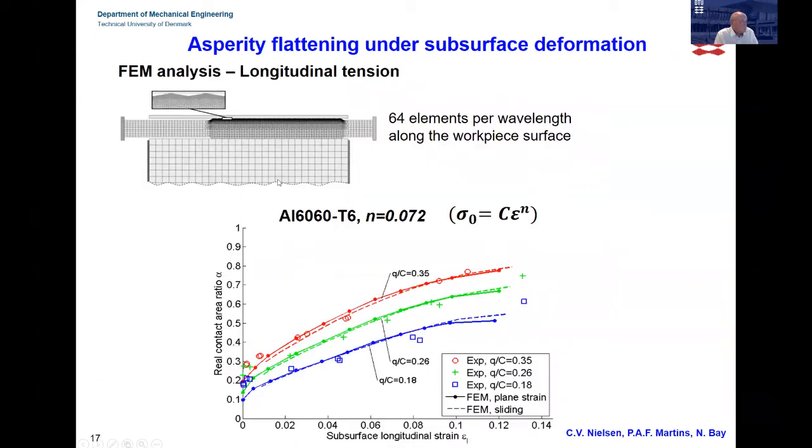Up here is shown the finite element model of the asperity deformation. And down here we have plotted the real area of contact versus the longitudinal strain with the normal pressure as a parameter. q is normalized with the value C in Hollomon's expression, which is, of course, the flow stress at unit strain. We see that for all three cases with three different superimposed stresses, we get good accordance between the FEM model and our experiments.